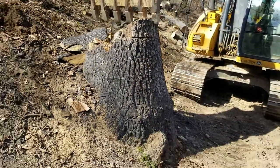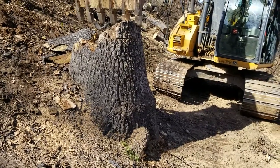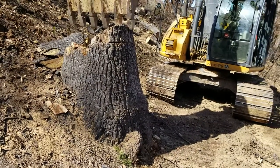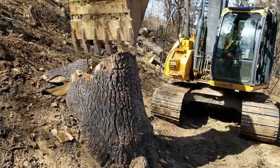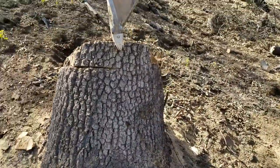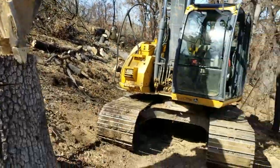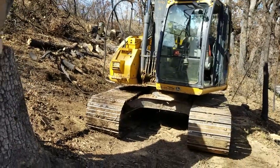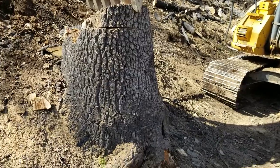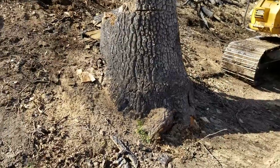pretty big stump. And these oak stumps, it's not like pine. Pine's kind of soft and it breaks easily. This oak is really strong. And so you look at this stump, it's probably, I don't know, 40 inches wide or so. That's a 42 inch width bucket. And that's a Deere 135D excavator. And you'd figure, well, I'll just pull that sucker over, but there's just no way this little machine could do that without a lot of digging.